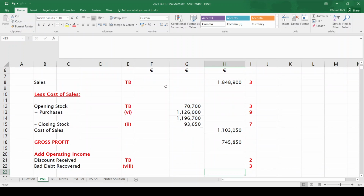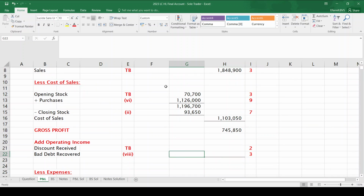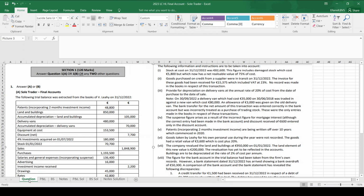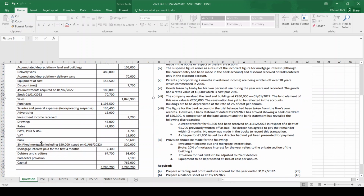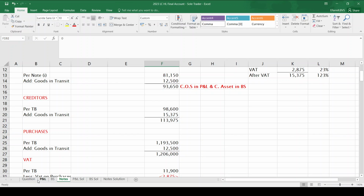Now I'm going to add any operating income. The operating income I have is discount received. That's coming from the trial balance. If I go to my discount, 7,700, I know it's income because it's on the credit side or right hand side. If it was on the left hand side, it would be an expense, but it's an income, 7,700.